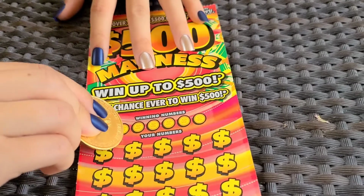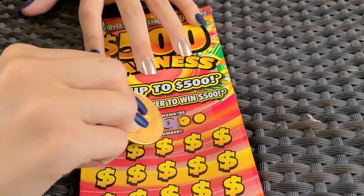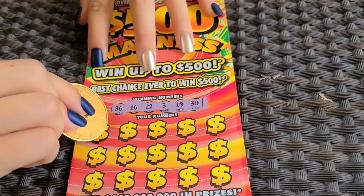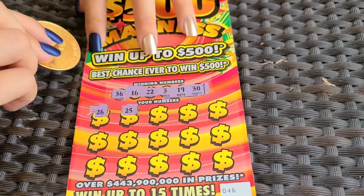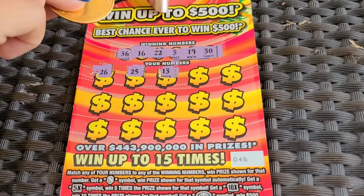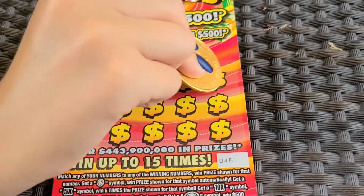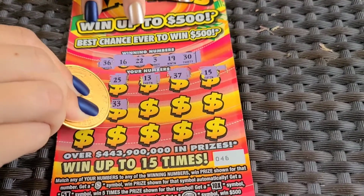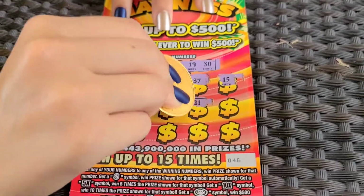Let's see what our lucky numbers are. We got 36, 16, 22, 3, 19, and 30. We got 26, 25, 13, 37, close, 36, 15, 2, 33, 32, 21.